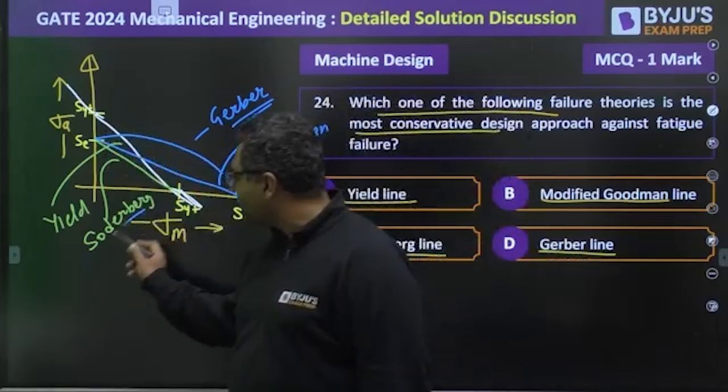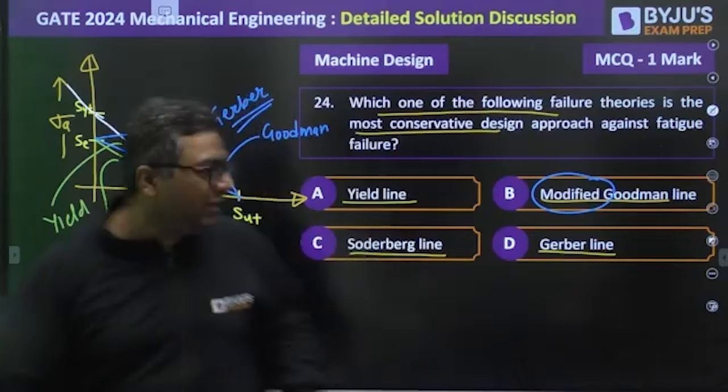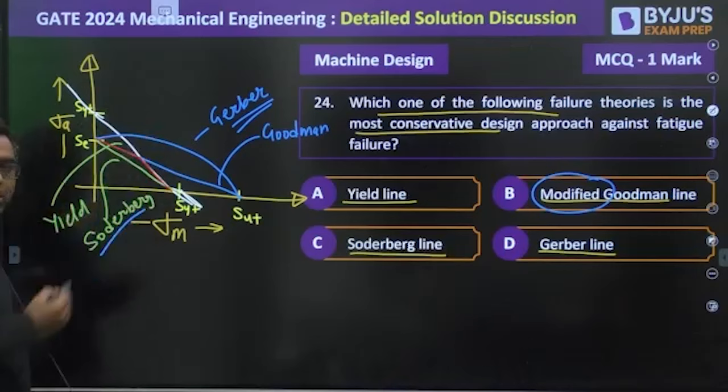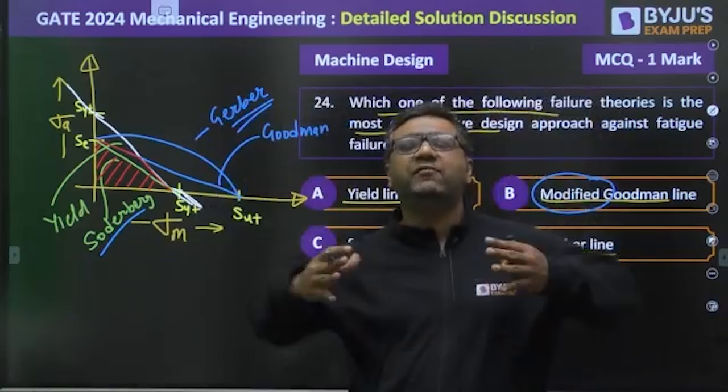But still they have not used Goodman, they have used modified Goodman. For that you need to know what modified Goodman is. Modified Goodman is considering this part of Goodman and this part of the yield line. So even that red one is going to be above the Soderberg. If you see, Soderberg is taking the minimum area. So that is why it is said to be the most conservative theory, because conservative means having lesser area.